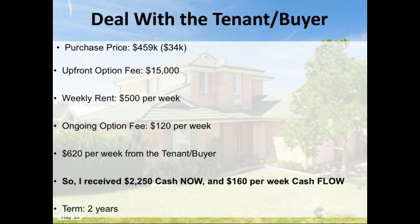Now, a mortgage repayment on what a loan would be if he went to the bank worked out to be around $620 per week. So that's how we priced his payments. So his weekly payment was $500 a week and his ongoing option fee was $120 a week. So each week I was receiving $620 per week from the tenant buyer.